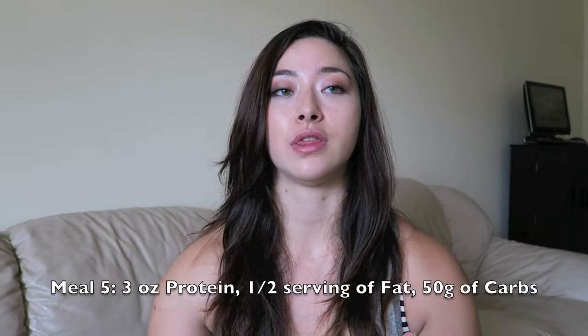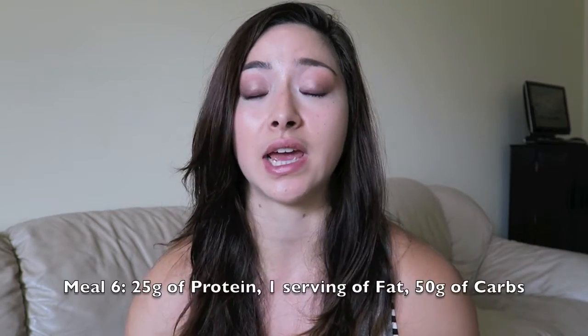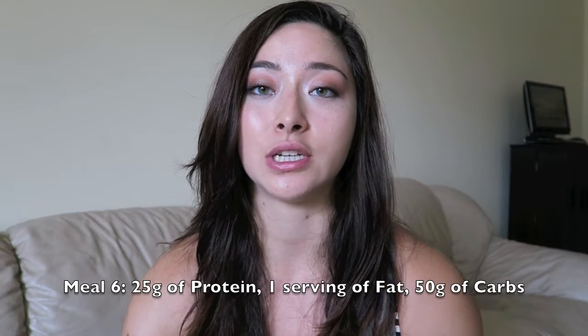The post-workout meal is similar to the pre-workout meal in the sense that there's 1 serving of fat and then there's 50 grams of carbs. And then after that, you have 1 more meal for the day, which is always, the last meal of the day is always a casein protein shake with 50 grams of carbs and 1 serving of fat, I believe.